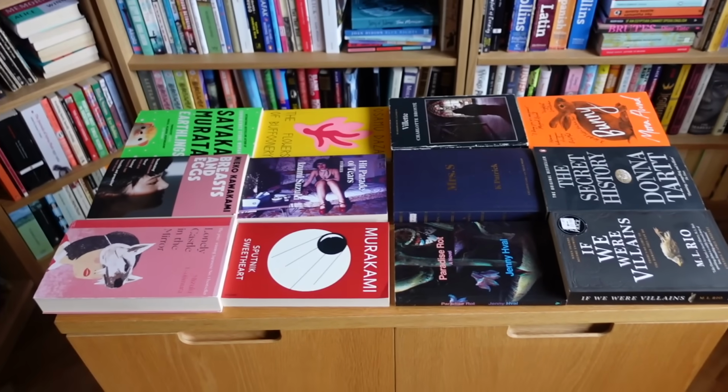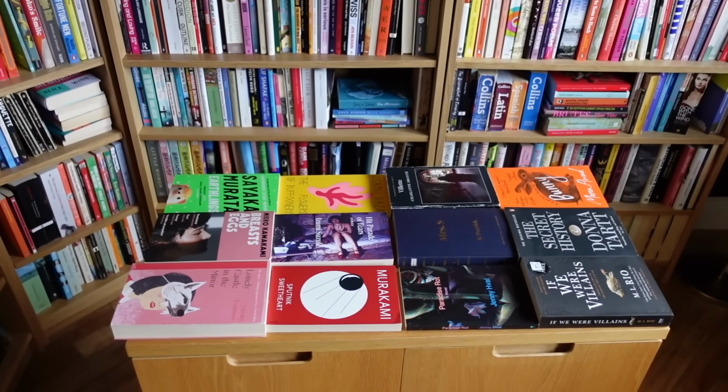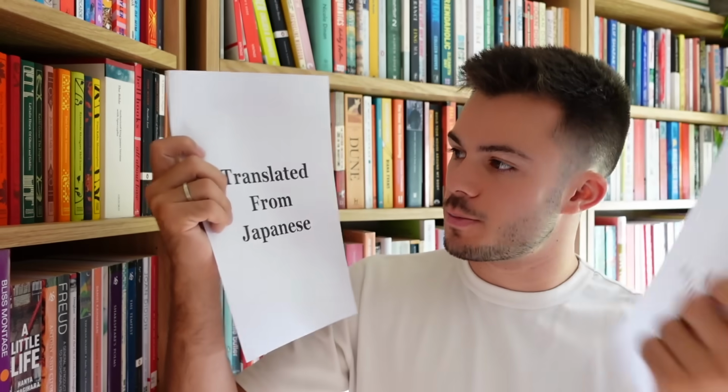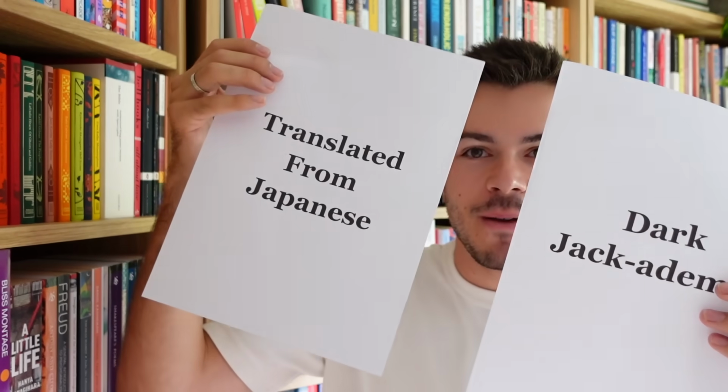The only thing I have left to do is to make some sort of sign, like a divider between these two. So I just printed off these two pieces of paper. These are gonna be my signs to divide up that little display. It's definitely giving budget. It's giving budget independent bookstore. It's giving independent bookstore that really struggled during the pandemic and can't afford lamination. But I'm thinking this is my little DIY.